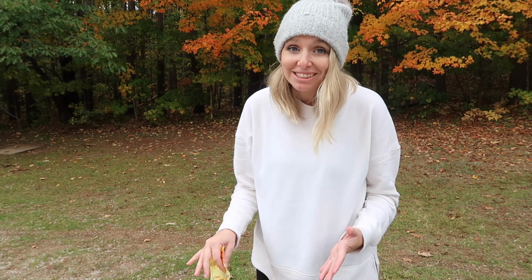I really was so excited about fall in the Midwest this year because we just moved back to Wisconsin from Florida. We both grew up here, my husband and I, so we're so excited to be back for one of the most beautiful seasons, one of the shortest seasons, but one of the most beautiful seasons in Wisconsin.